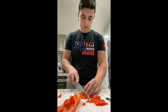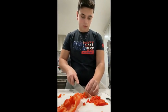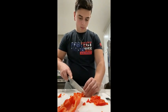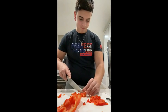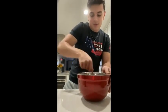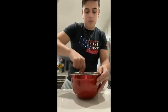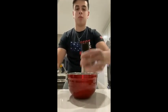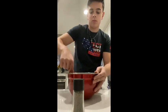Then lastly, I diced up some red peppers. These were also going to act like the green peppers that I chopped up previously, to add as a garnish on top of my ratatouille. Then I set these aside. In a small bowl, I mixed together a 28-ounce can of crushed tomatoes, my freshly cut onions, some fresh herbs, and salt and pepper to taste. This sauce was going to be the base of my ratatouille.